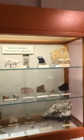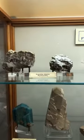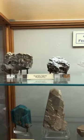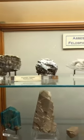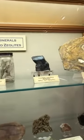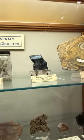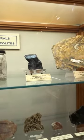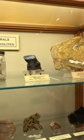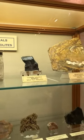Over here on the top shelf, we have the dreaded asbestos minerals. Over here at the first couple of minerals here, this is serpentine asbestos, and that's probably the most widely used asbestos mineral. And this blue one here, this is crocidolite. That is the most dreaded of all minerals. It's probably the most dangerous mineral on the planet. If you've seen those TV commercials from the lawyers advertising, if you've caught mesothelioma, that's the mineral that causes mesothelioma.